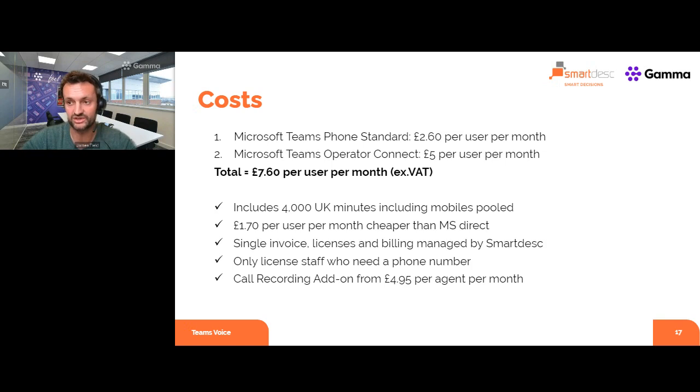There's a tariff sheet as well. So if you're calling international numbers and that sort of thing, there's a tariff sheet in the download section of the portal as well, which shows the pence per minute to non-UK numbers.